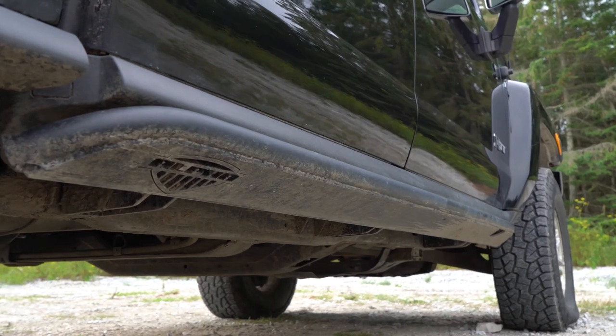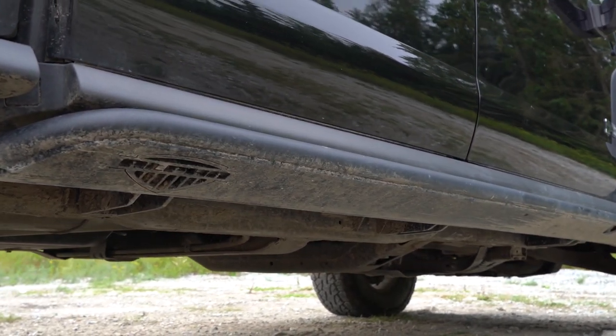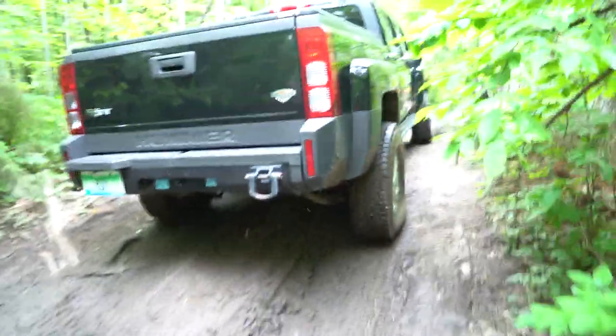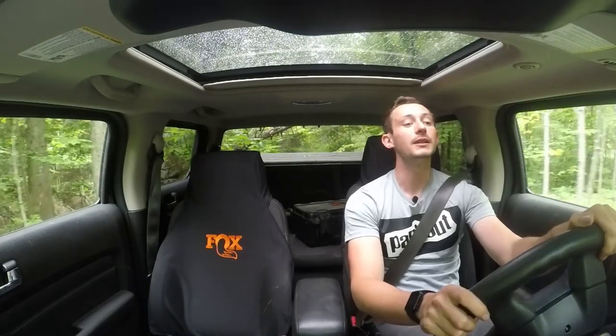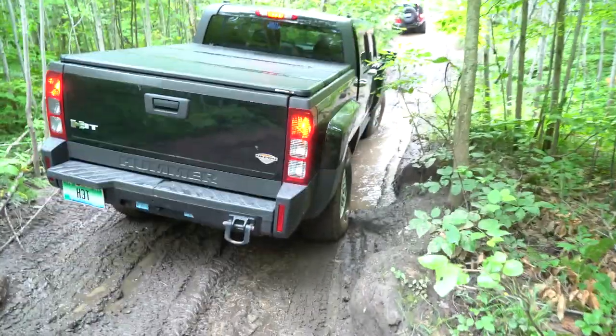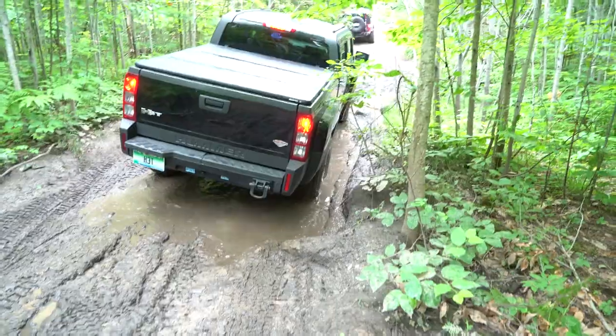Rock sliders, we ended up fabbing those up at my buddy Goose's shop. He decided that we should get some 1/4-inch thick steel rock sliders on the side of it, and thank goodness we did that because we have been smacking the crap out of them. We're definitely testing those out, that's for sure. Mid-sized trucks, as much fun as they are to wheel, they have a pretty long wheelbase. I'm gonna try not to take out my nice shiny chrome mirror here because Hummers need all the bling they can get. Woo, that's tight.